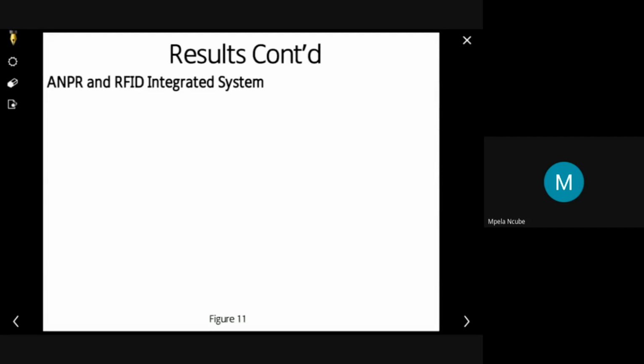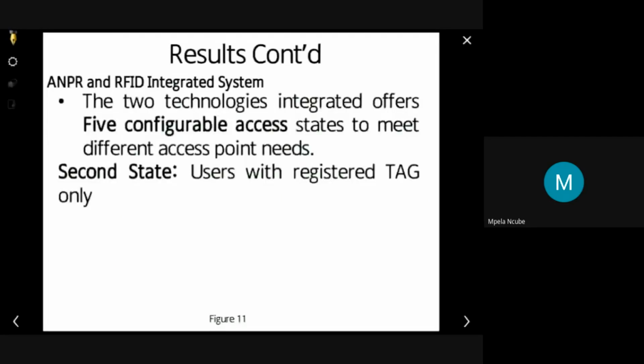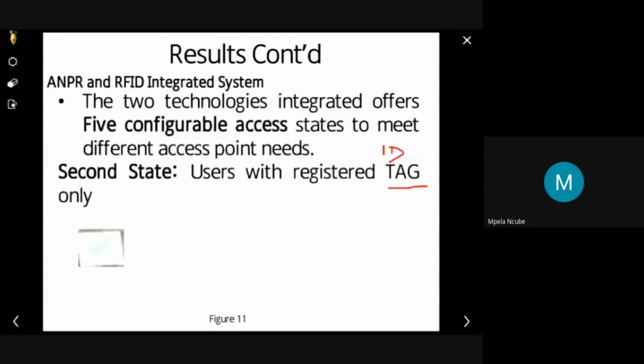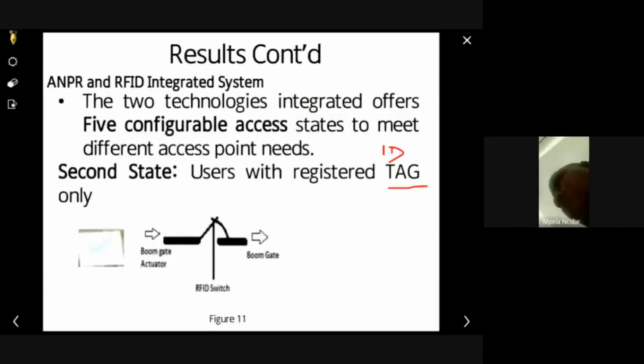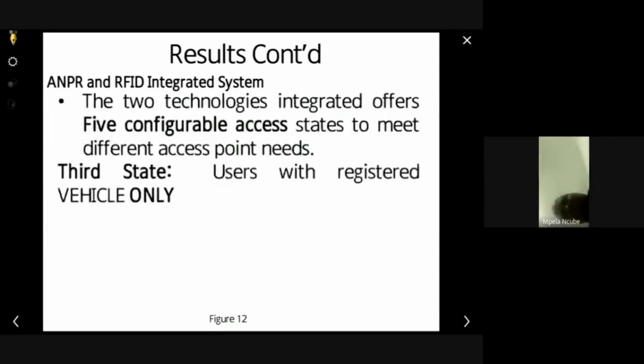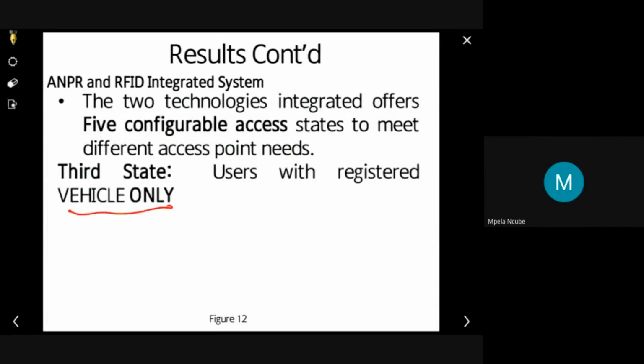Then the second one is that users can access if they have a tag only. We know that most students who only have IDs, their vehicles would not really be registered. So they just use an ID. The moment an ID is sensed, the system opens and they are let into the premises. So with an ID only, the boom gate opens. Then the third state is users using the vehicle only. So a user can just use the vehicle to gain access.